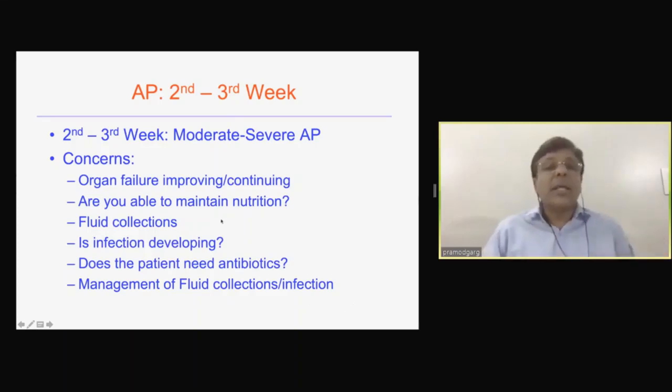So the concerns here are: is organ failure improving or continuing? Are you able to maintain nutrition or not? Are there now fluid collections coming up? Is there infection? Because this is a time when patient might develop second infection. Does the patient require antibiotics now, because we have not given earlier? And how do you manage these fluid collections and infection?